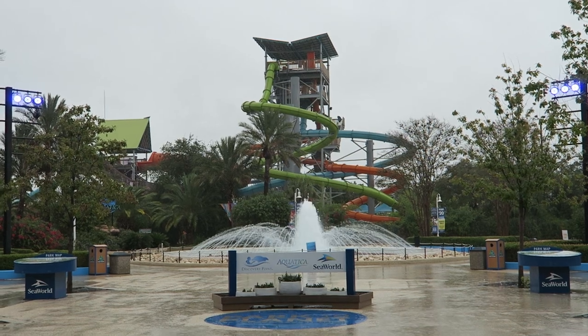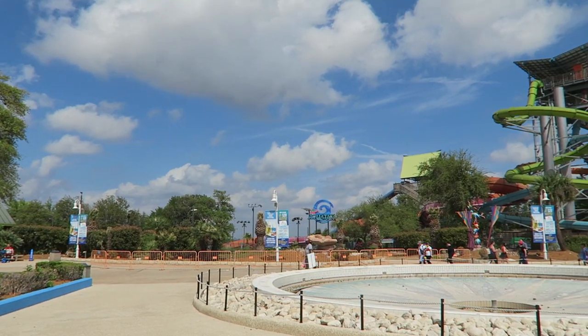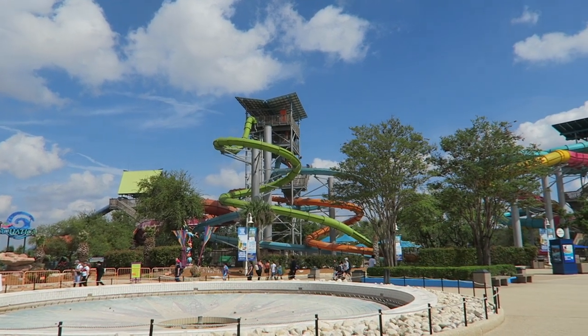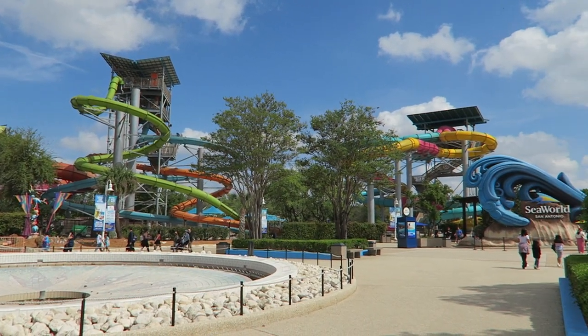There will also not be any slides at Aquatica. I have only visited the Orlando location at this point, but this park does have a clone of Ihu's Breakaway Falls, which is better than most rides at the theme park.